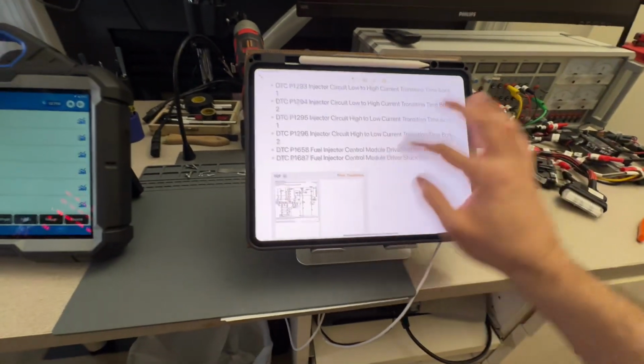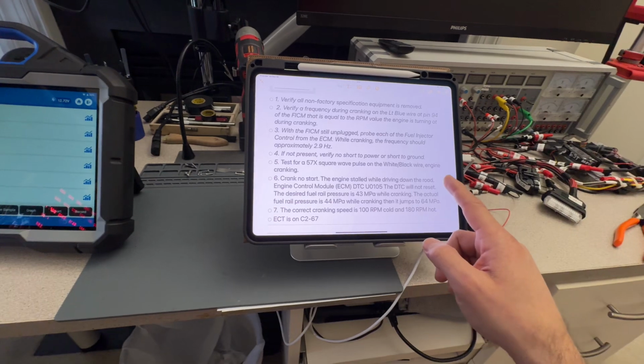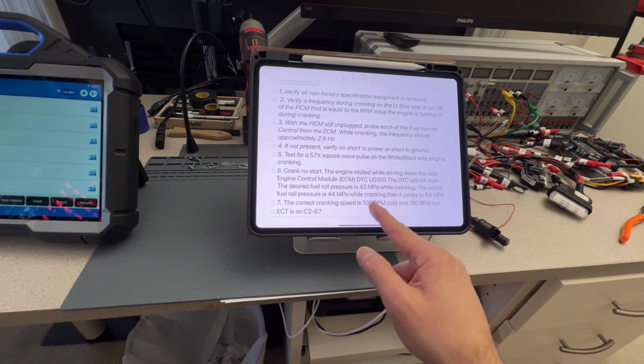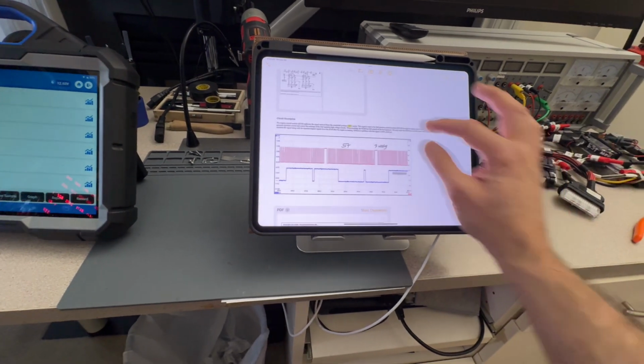Those are just the default codes. Let me just see if not present, and so on. The correct ranking is speed, it should be 100 RPM cold and 180 hot. Let me just read that information right here.